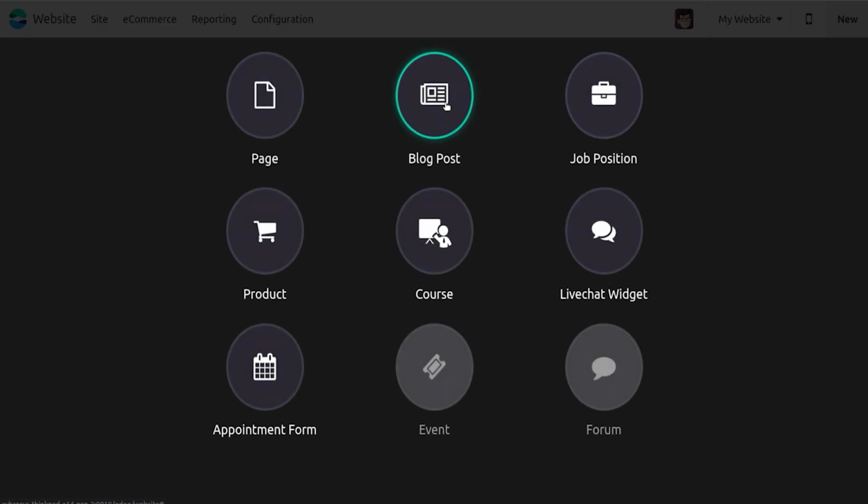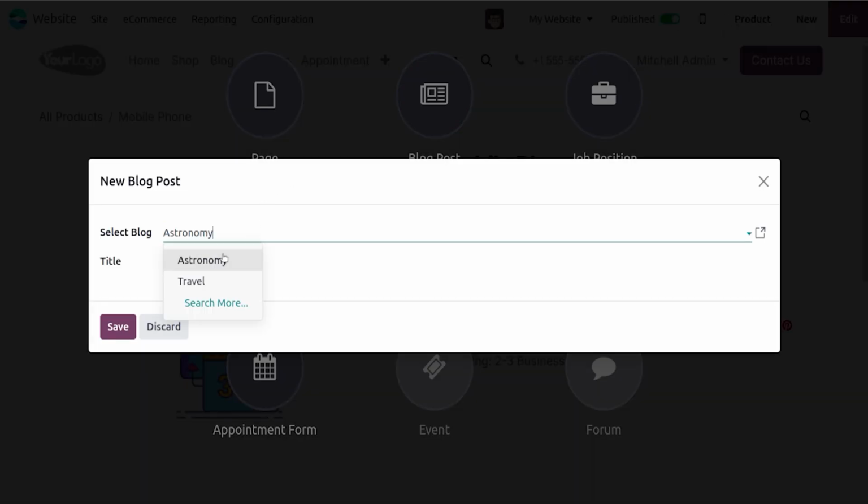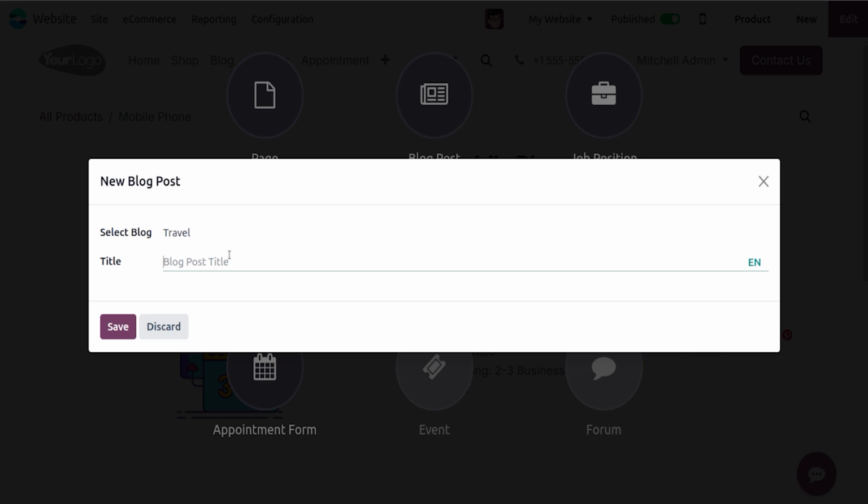So it's installed. Here we can see the blog post. By clicking on this, first we need to select the blog, and we can add the title as Adventure.